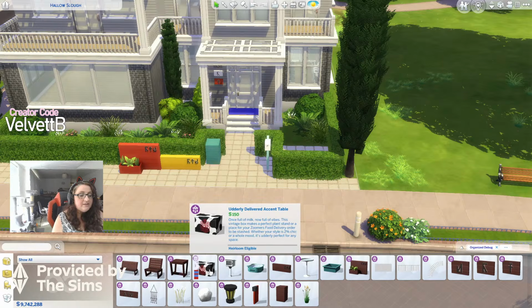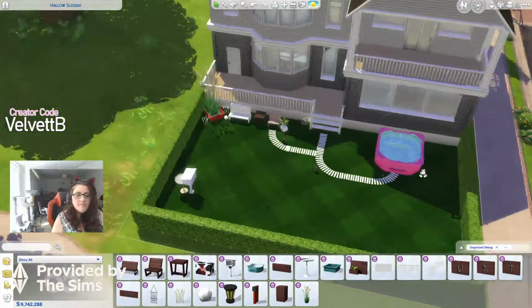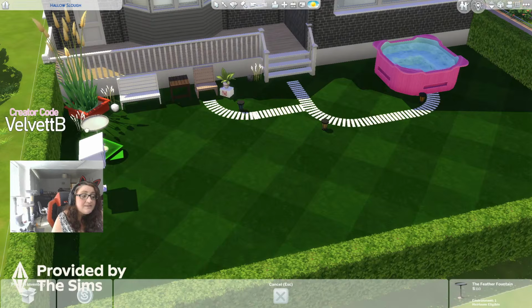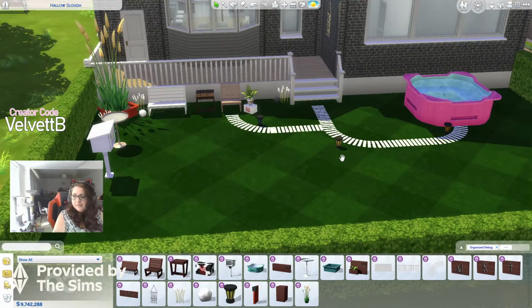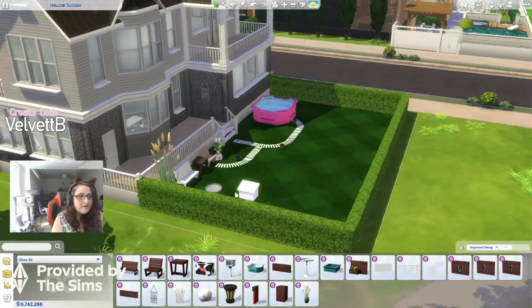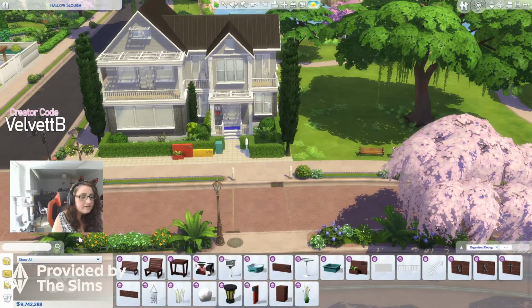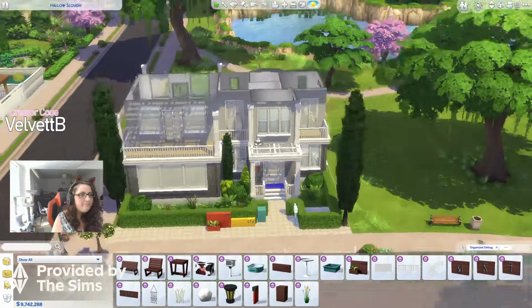Also the accent table, I'm probably not going to use it. Or maybe I'll find a creative way to use it. At this stage, I don't think I'd use some of these items so much, but some of these items I really could enjoy. But that's basically the yard charm kit as we see it so far. We need to do a proper yard with it, but I like a good chunk of it. So mostly thumbs up from Velvet, I think.